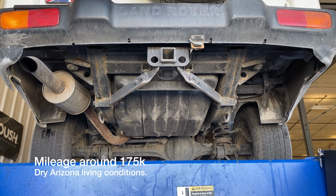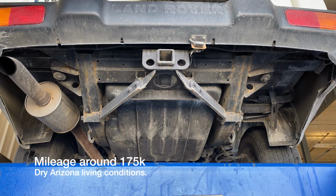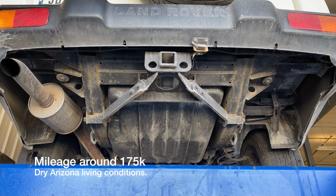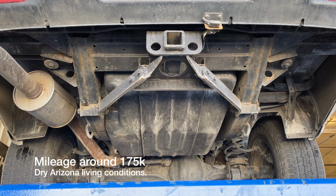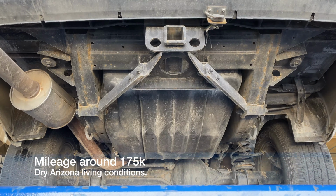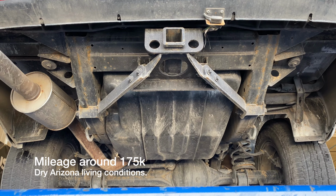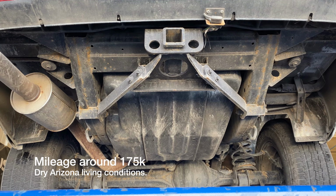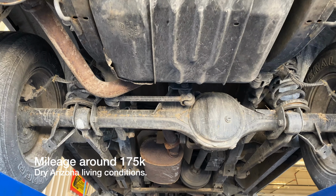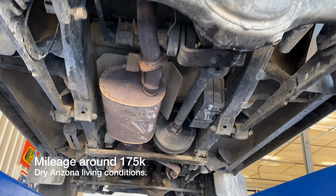Next up is our rust-free Arizona truck. This truck falls in the middle range as far as mileage goes, with 170,000 miles on the clock. This truck lived its life in an exceptionally dry climate. Immediately at first glance, you see that the frame is still painted. There is not surface rust covering the entire frame and underbody of the truck.